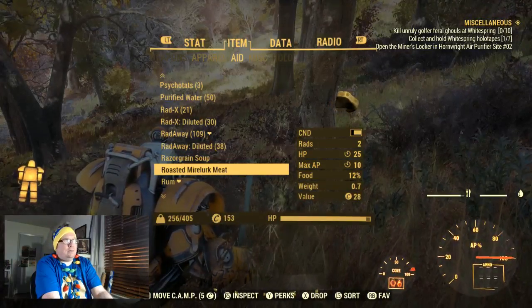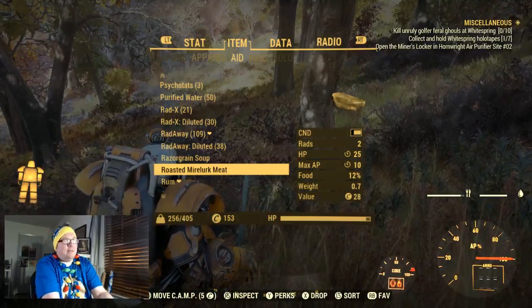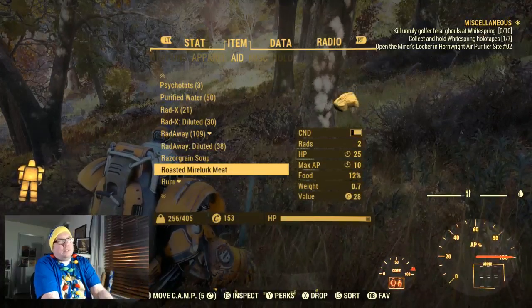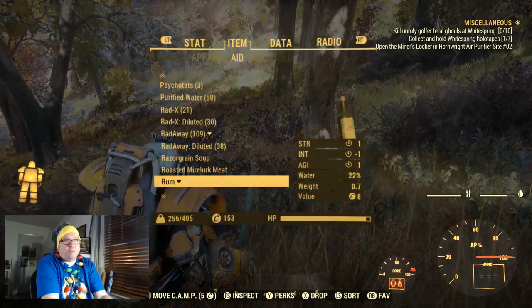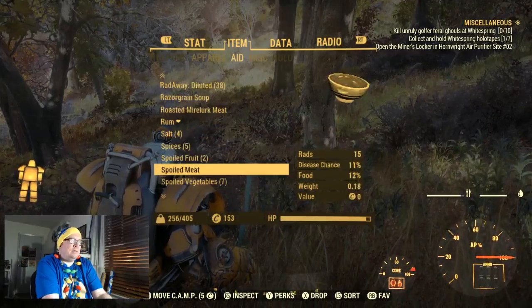It will tell you what benefits you can get from that. And it looks like it also has a bar that I assume, when it gets down to 0 here, means it will spoil and you can't eat it anymore. So this one's still pretty good.